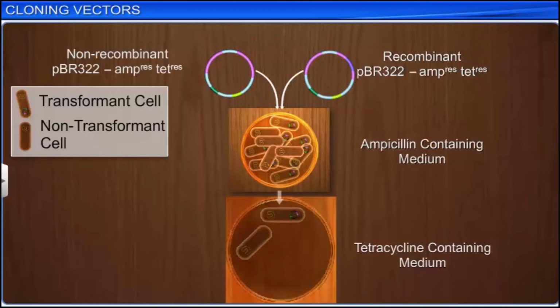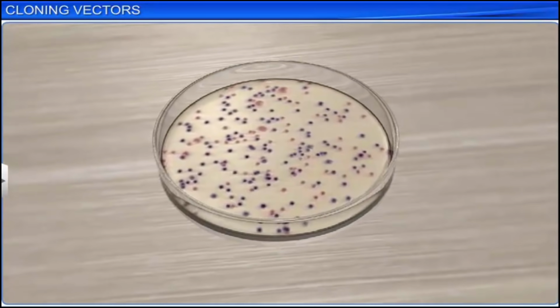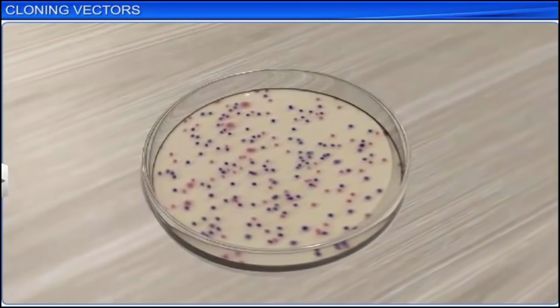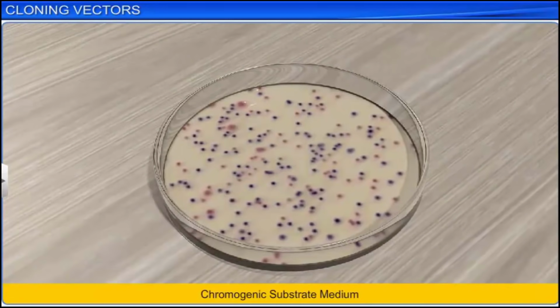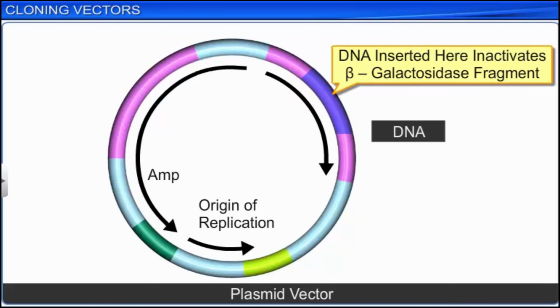The selection of recombinants due to inactivation is a difficult procedure. Therefore, different selectable markers have been developed which can differentiate between recombinant and non-recombinants by producing a color in the presence of a chromogenic substrate. For example, when a fragment of DNA is inserted in the middle of the coding sequence of an enzyme beta-galactosidase, it results in the inactivation of the beta-galactosidase gene. Due to the addition of extra codes, any future products from the inactivated gene will not work. This is known as insertional inactivation.